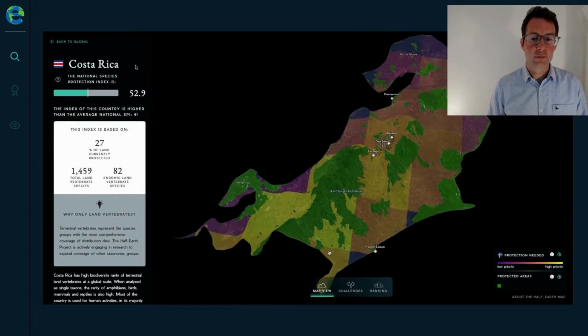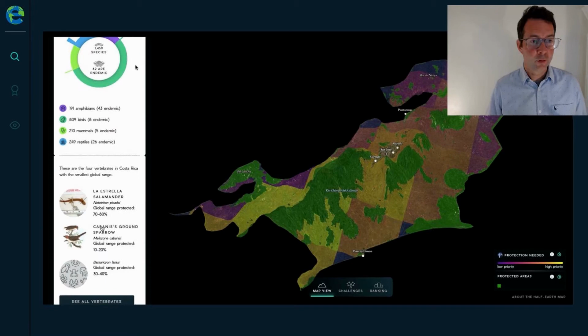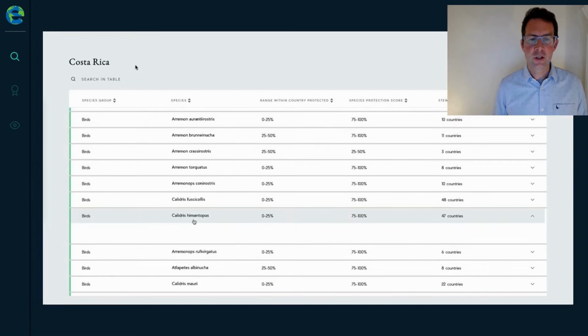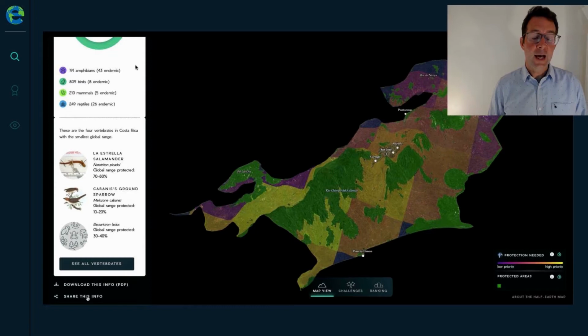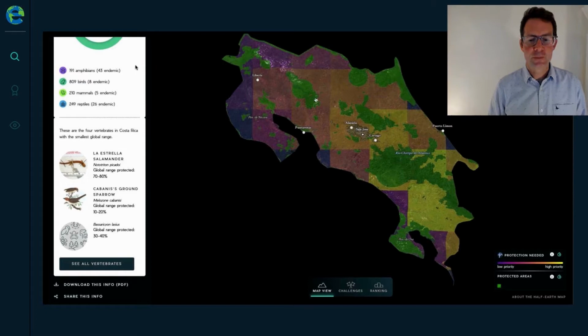You can start to delve into individual species. You can start to look at the composition of vertebrate species. And as we map more and more species, you'll get more and more information, right? You can get more nerdy if you want, and you can look at all the lists and go on further from there. And to make this as accessible as possible, if you don't have great internet speeds, then you can take this away as fact sheets and share it with people. Again, I see this as an incredibly important part of it.